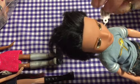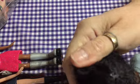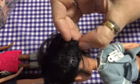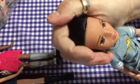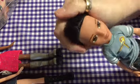Then we've got Motorcycle Cade. I do have Motorcycle Cade. And this one, somebody's butchered his hair. Yeah, they've given him a good old haircut. Well, a bad old haircut, because it's not very good, is it? Poor Cade. They've made a right mess of you, haven't they? You need to get your hair band thing on, your head scarf on. Yeah, cover that hair up.